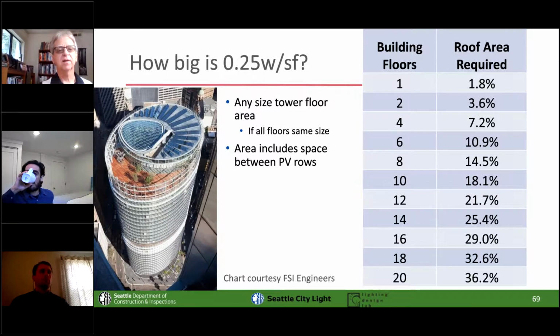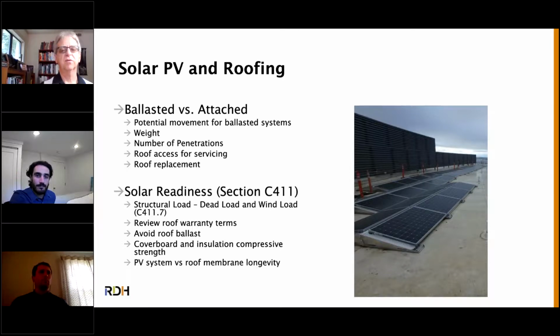So, what do you think, Jason, about putting solar on your roof? I think it's great. There's some things to consider when talking straight just about roofing. I'm an enclosure consultant. People pay me to make sure the roof doesn't leak and to get the right roof on their building, make sure it's installed properly. So what are you going to consider about roofing?